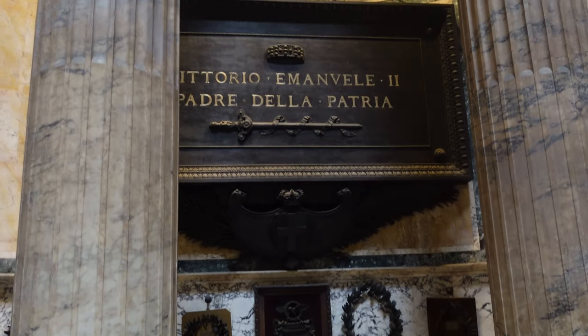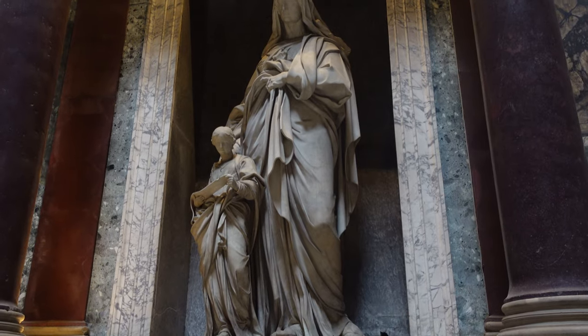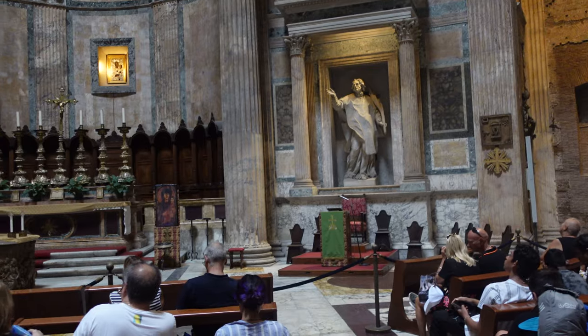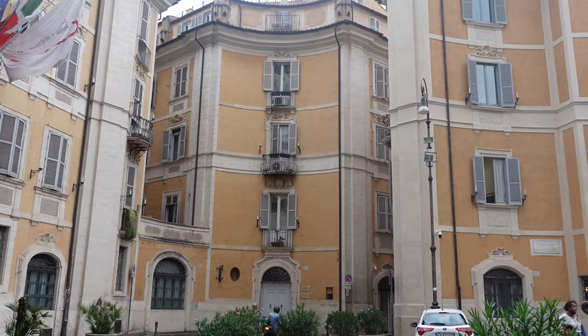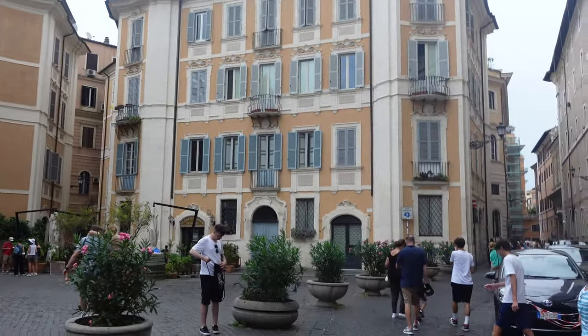This is the tomb of the first king of Italy. Pretty awesome. This is the tomb of Raphael, the famous painter. That was pretty amazing. I just love the architecture here. I mean, check that out. That is so cool.